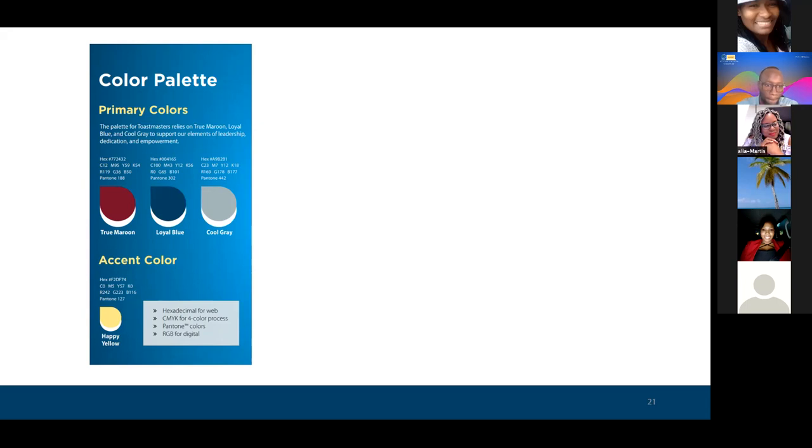Those are not primary. The primary colors, right? Red house, green house, yellow house, blue house. Which one of those now is not a primary color of Toastmasters? Green. That's not a color that Toastmasters uses. And there you have it, the color palette: true maroon, loyal blue, and what's the other? Cool gray. That's right.